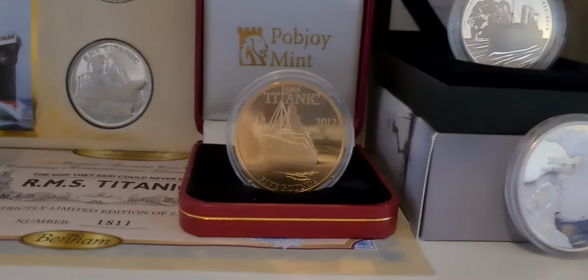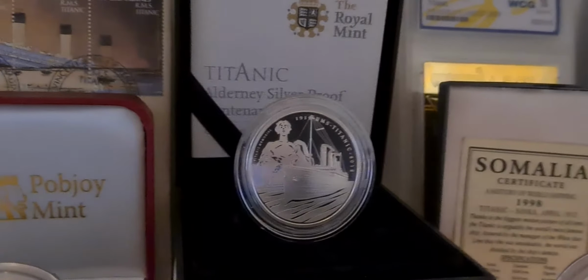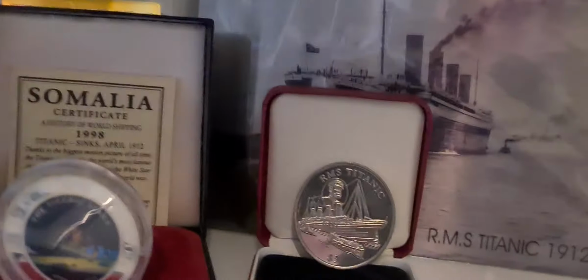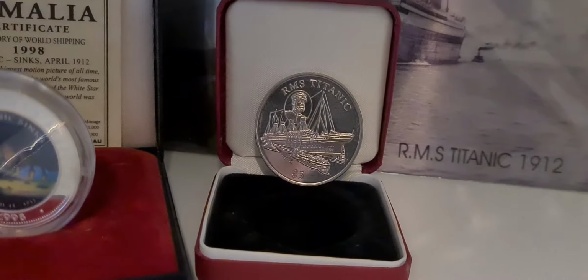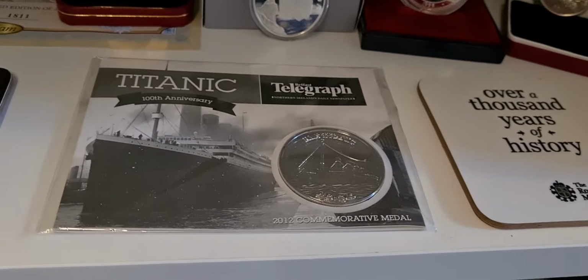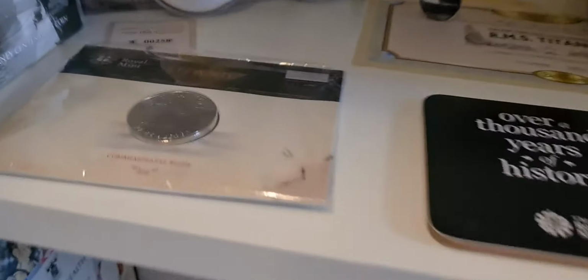And there's a gold-plated £5 Jersey coin. At the back is the Royal Mint Alderney Titanic £5 coin, silver proof one. It's a beautiful coin. And the same coin as the first day cover that had the stamps on it. And a second Titanic metal wall plate where the 1912 penny has just fallen down. And then at the front, just three little novelty Titanic memorial coins, a couple of coasters from the Royal Mint, a Belfast Telegraph, which is the newspaper of Belfast, a coin that came with that, another coaster, and another little memorial coin. And then on the next shelf down, this is just my sort of 10p shelf now.